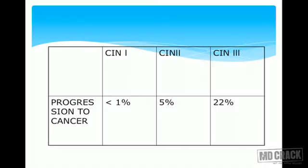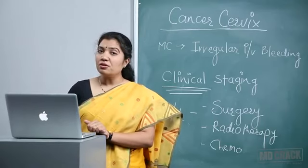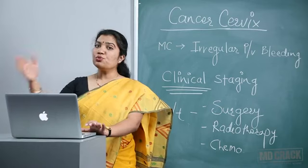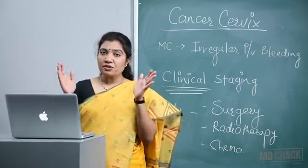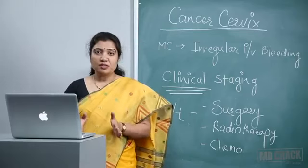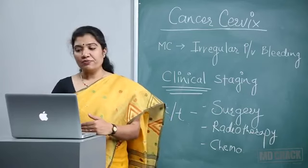And we have seen the management of these lesions, and we know that it's a progression. From CIN1, less than 1% progresses to carcinoma cervix, from CIN2 5% progresses to carcinoma cervix, and from CIN3 22% progresses to carcinoma. And this time interval is almost around 8 to 10 years. From CIN1 to microinvasive carcinoma, it takes 8 to 10 years. So we have this much period to detect this premalignant condition and save the lady's life.